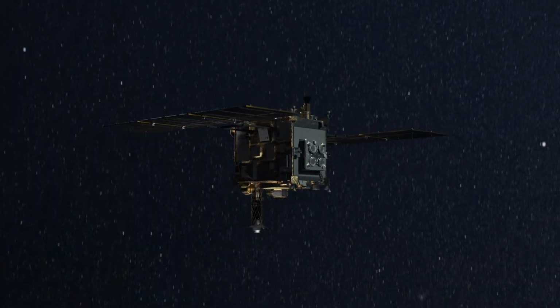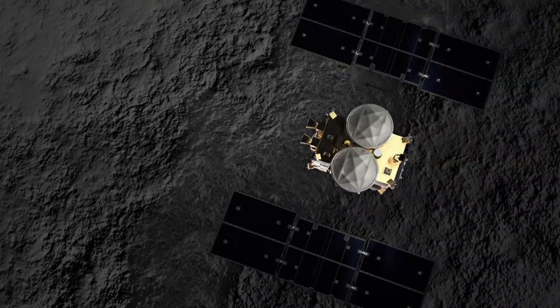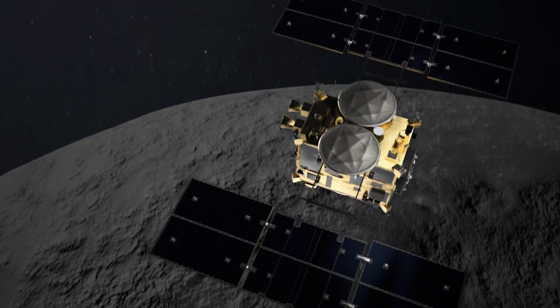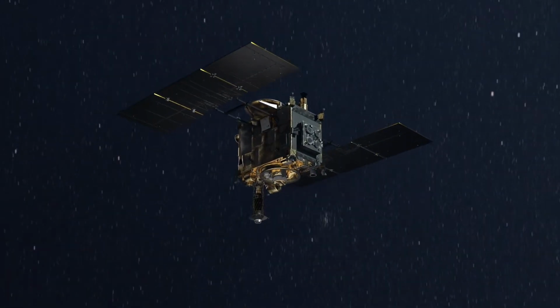Hayabusa 2 also carries 4 small rovers that investigated the asteroid surface to inform the environmental and geological context of the samples collected. The probe's weight is 610 kilograms and it gets its electric power from bilateral solar arrays. Power is stored in 11 lithium-ion batteries.